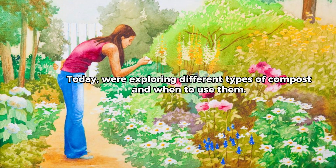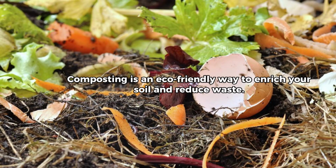Today, we're exploring different types of compost and when to use them. Composting is an eco-friendly way to enrich your soil and reduce waste.